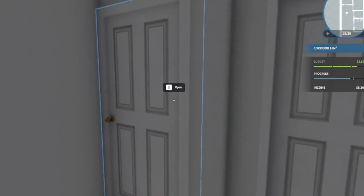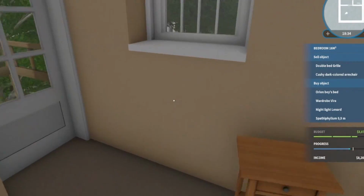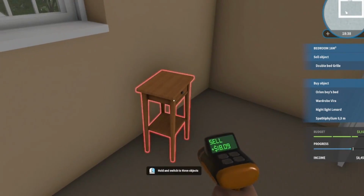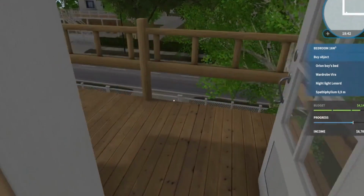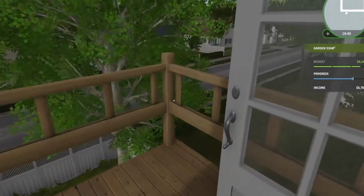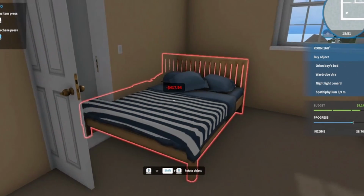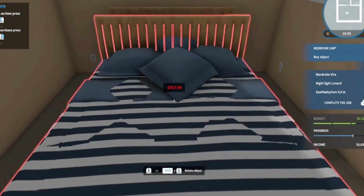Let's go ahead and open up these doors and check out what we need to do. Do we need to do anything here? We do. Okay, so we need to sell some objects. Let's sell that and this. And that's pretty much it. Do we need to do anything on here? We don't. Okay, perfect. So we need to buy an Orion bed. I actually like the way that looks. The standard one, it fits in with the ocean theme. I don't know, because of the stripes, the white and blue stripes.